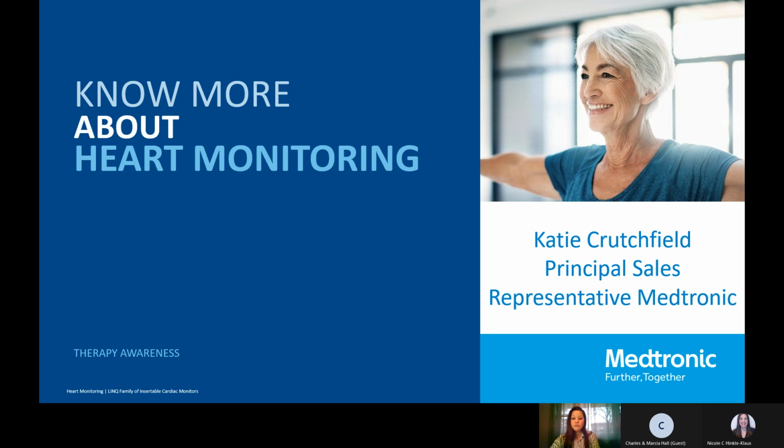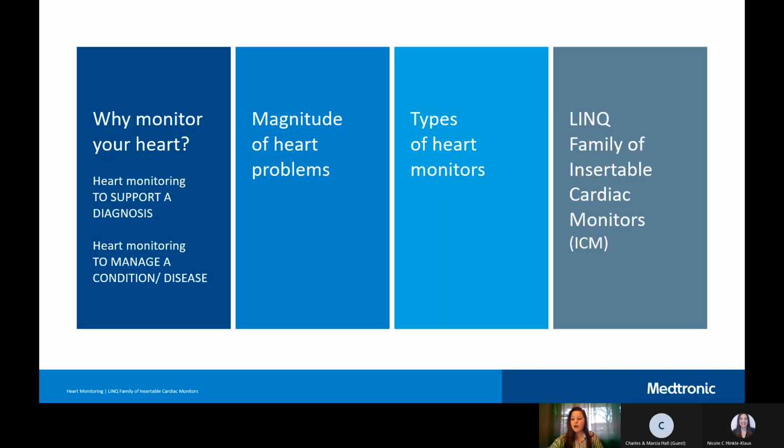In our agenda, what I'd like to talk to you about is: why monitor your heart? What are different types of arrhythmias and problems that we can have? What are different types of heart monitors? And then let's talk more about what is Link and what is an insertable cardiac monitor that I previously mentioned.